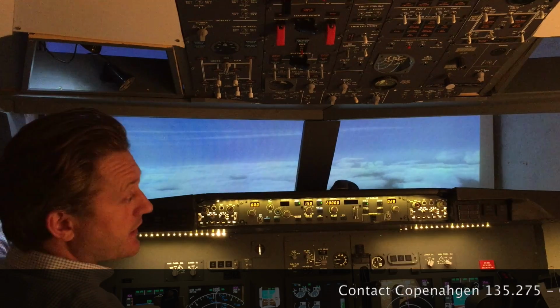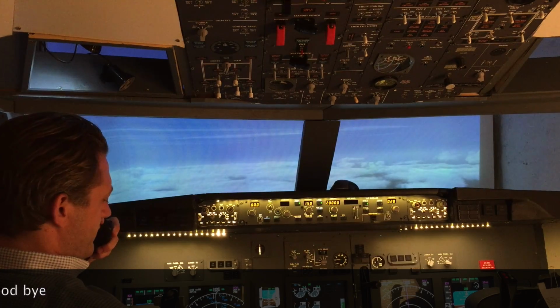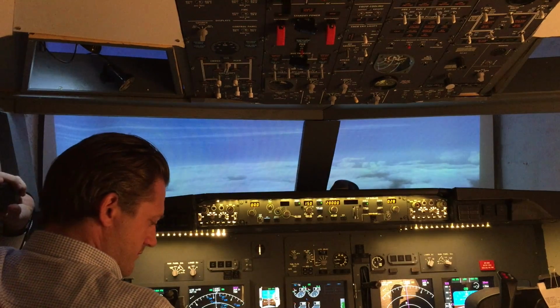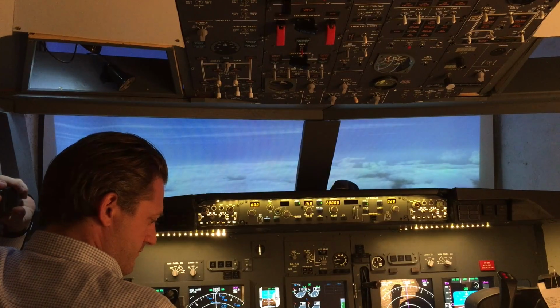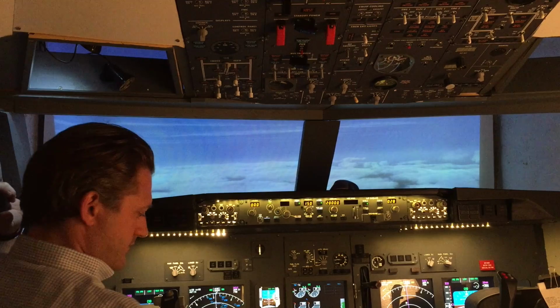652, contact Copenhagen 135.275, bye-bye. Copenhagen 13527, vielen Dank, schönes guten Abend. Scandinavian 652. Infinity 436, radar 1 identified.